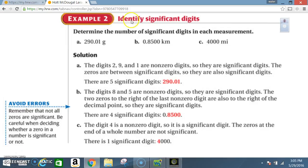Example 2, identify significant digits. Determine the number of significant digits in each measurement. A, 290.01, B, 0.8500 kilometers, C, 4,000 miles.